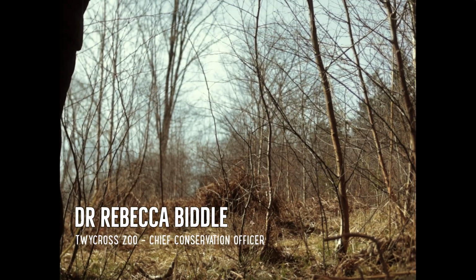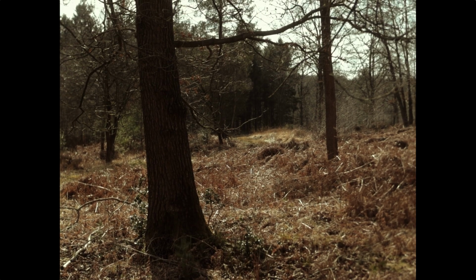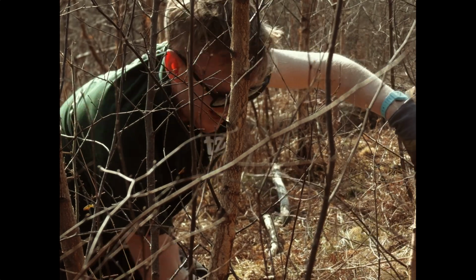So what we're doing here is looking at some area of birch forest currently, and we're thinking about how we can make that a little bit better for the Kentish glory moth. The Kentish glory moth requires quite a specific habitat type. So what we've been doing is thinning some of the young birch trees that are coming through to make sure that the habitat is suitable for potentially Kentish glory moths in the future.